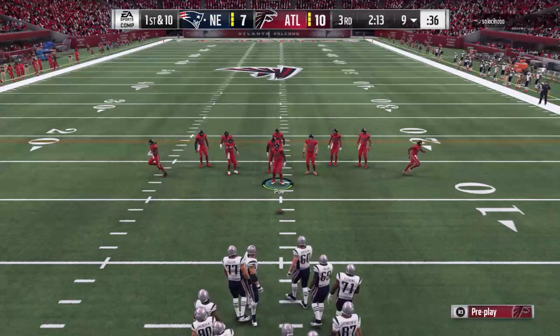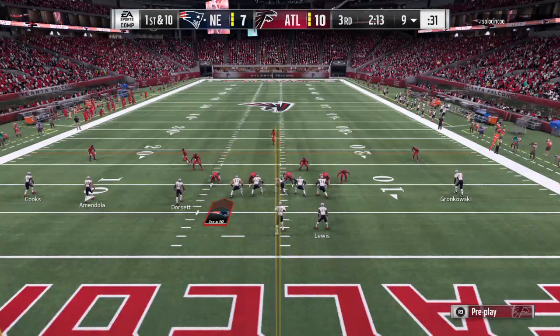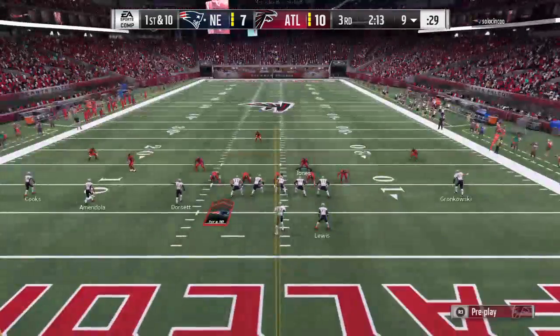Here comes the Patriots offensive unit. They'll have it first here to begin the third quarter. And last time wasn't pretty. One play and an interception. We'll see if they can do better.